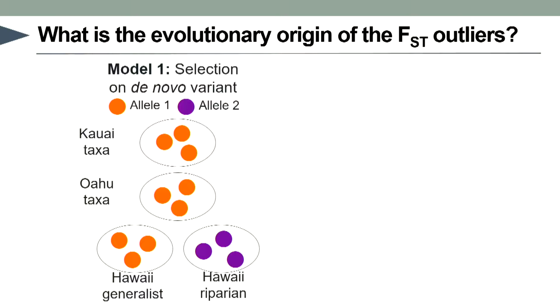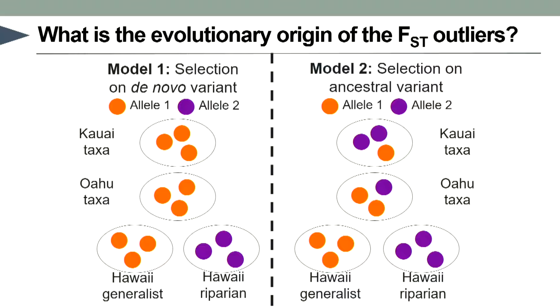In model 1, this is the model where there's been selection on a de novo variant, because this allele 2 that exists only in the Hawaiian riparian population does not seem to exist in any of the populations outside of the Hawaii Islands. So we can hypothesize that this is a de novo variant that arose. Now, the other model, of course, is that this allele exists in other Hawaii Islands, in the Kauai or the Oahu Islands. In this scenario, it suggests that there's been some type of selection on an ancestral variant.